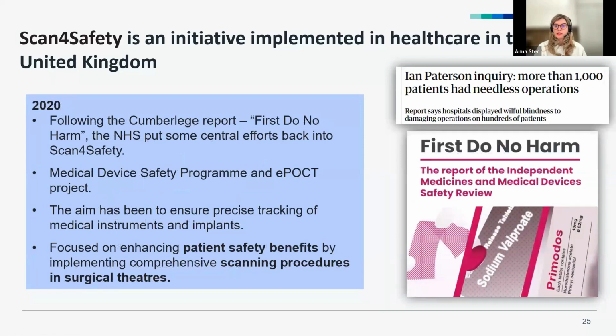In 2020, we had Ian Paterson's inquiry, and following that inquiry, we had the subsequent publication of Baroness Cumberlege's report titled First Do No Harm in 2020. That report highlighted significant concerns about patient safety, and it called for systematic improvements within the NHS. And this led NHS England, as an organization, to renew its commitment to Scan4Safety initiatives.